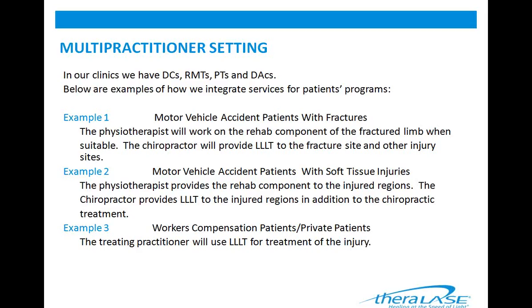So this slide is talking about how we integrate laser therapy into a patient's specific treatment program, be it with a solo practitioner or if it's multiple practitioners. In our clinic, we have chiropractors, we have massage therapists, we have physiotherapists, acupuncturists, to name a few. So the first two examples are dealing with motor vehicle accident patients.